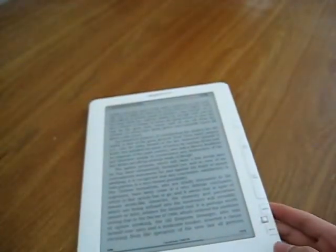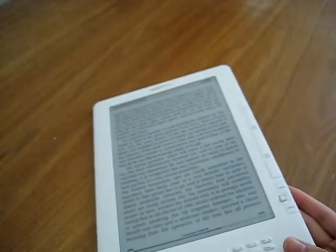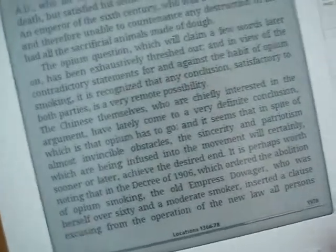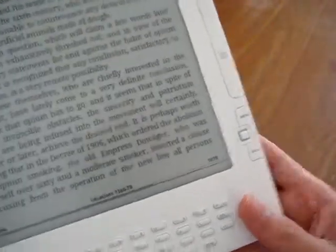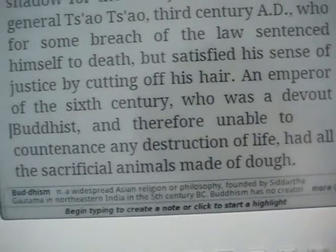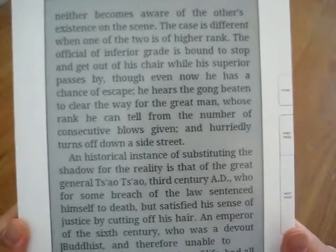So, e-ink readers, why would you buy one? If you are a huge book reader, then I think you owe it to yourself to buy one of these devices. The reading experience is just fantastic, and you save time going to a library and so on. It's a lot easier to find books online, and the device is great. You can adjust the font size. There's a built-in dictionary, so on the bottom here, it's completely designed to enhance your book or your reading experience.